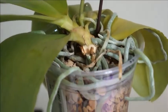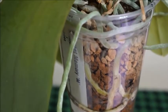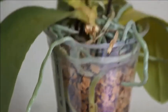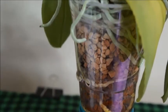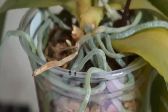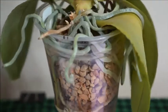Another thing I want to share with you about Sweet Memory, and based on my observation, this is true for both Leodoro, which I also have 2 in my collection, and Sweet Memory, my 2 Sweet Memory, is that they usually keep their flower spike for an additional year and then bloom, and after that the older spike would always die back and abort.